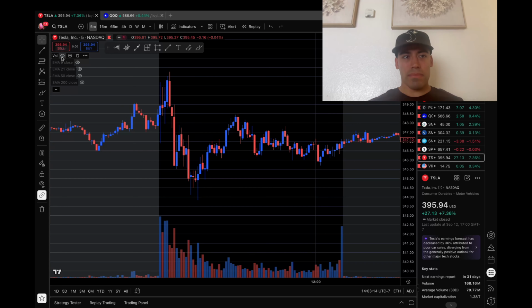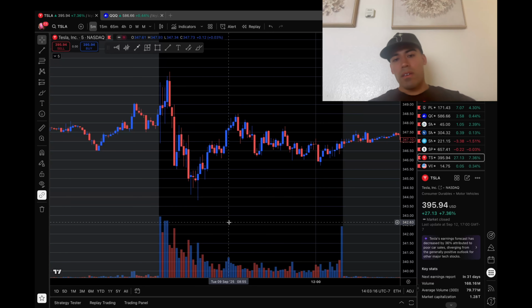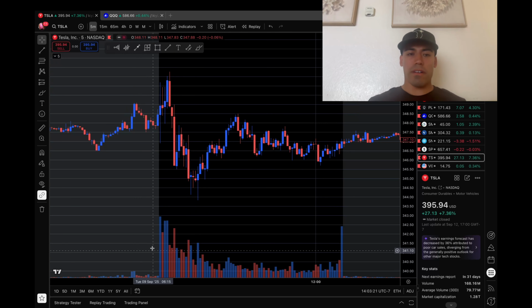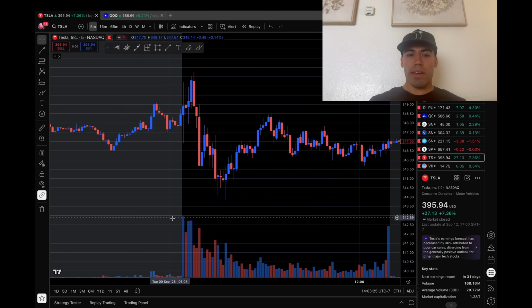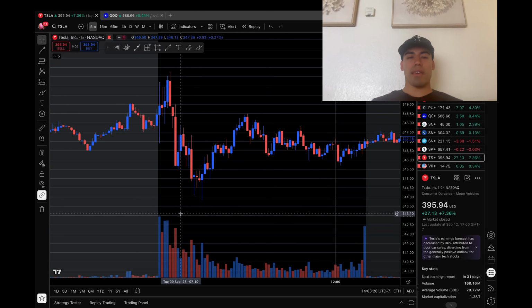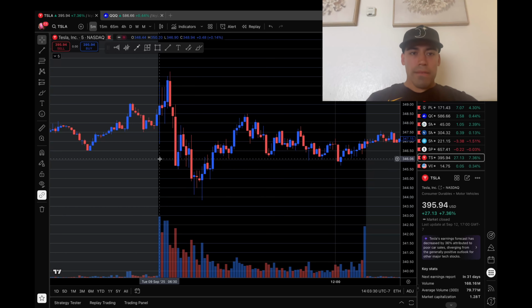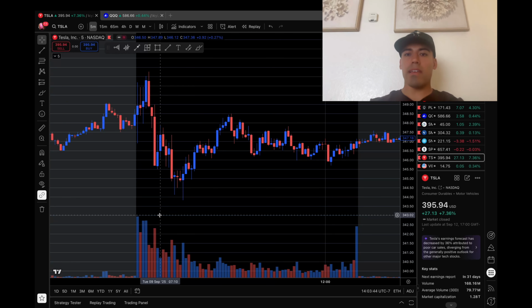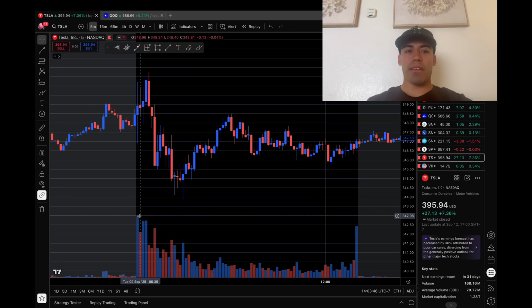Okay, ready? Boom. So the volume is going to be shown here in the bottom of the chart. But what does this volume mean? And why is it bars? Okay, here we go. So each 5-minute candle, because we're in the 5-minute time frame, is going to have a volume bar. Because this volume bar is going to show you how many people are actively buying or selling the stock in those 5 minutes in that candle.